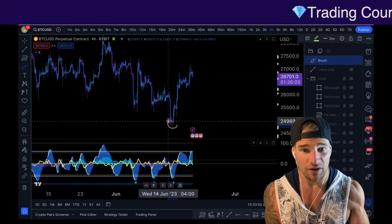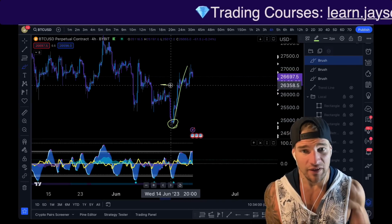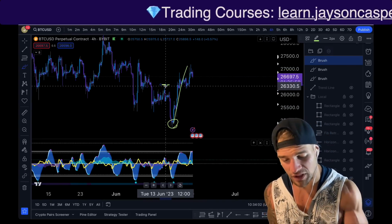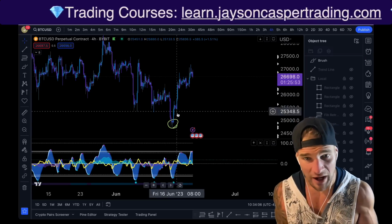Ever since making this very nice looking bottom right here, we have actually now come up and made a high that is higher than the previous lower high in the downtrend. So there's a real potential here that we're switching market structure from bearish to bullish.